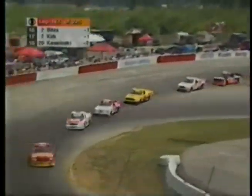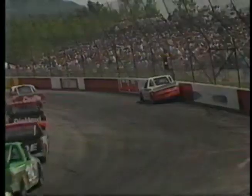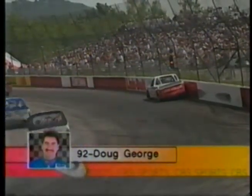Compton has had an outstanding run in this one. Irwin is the leading rookie, and we've got one in the wall down in turn number 1, Mike. Doug George in a tough pack of traffic. Tammy Jo Kirk had been muscling Brian Repner on the inside, and further back in that pack, Doug George ended up in the wall. Mike, Doug George was very hurt from a wreck in Bristol. He's just now getting pretty well. He just threw away his crutches this week.